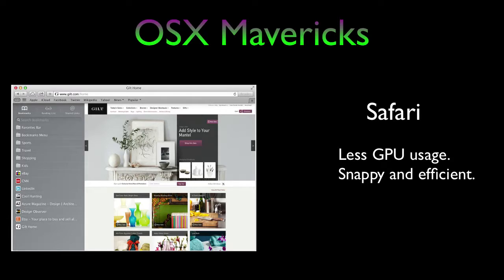So according to Apple, Safari now uses less GPU, less energy, and it's faster than ever before, which means the web pages will feel snappier and the app doesn't waste power on web pages and plugins that might churn continuously in the background. So when you switch between different windows, the other one loses power, and once you bring it up again, immediately it comes back to life. So you save battery life. This is great for the MacBook people.